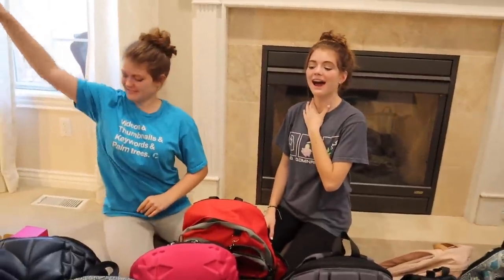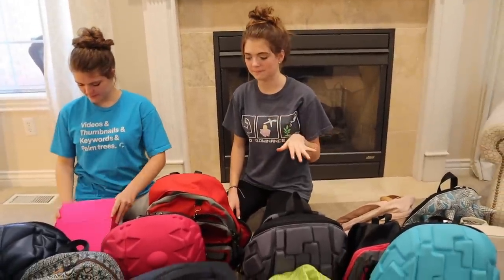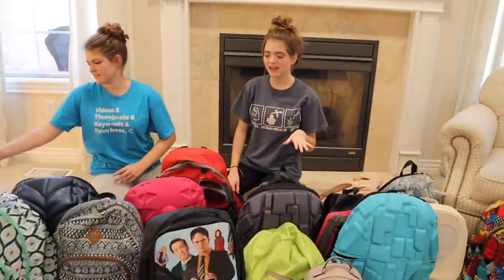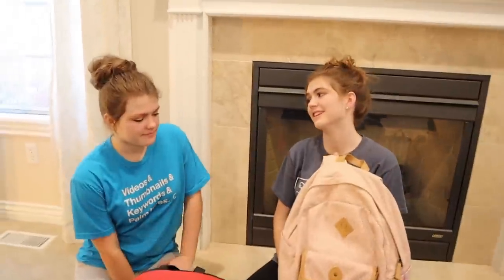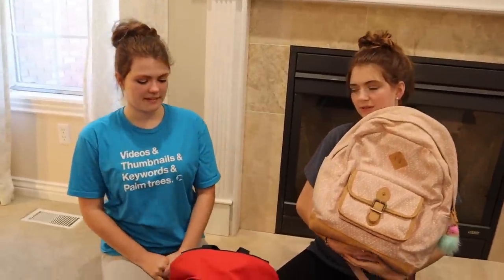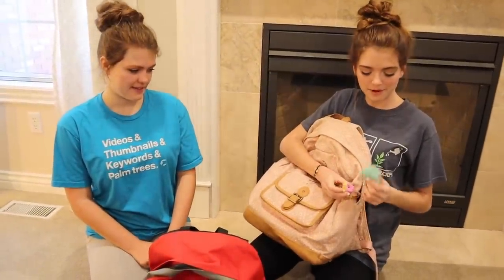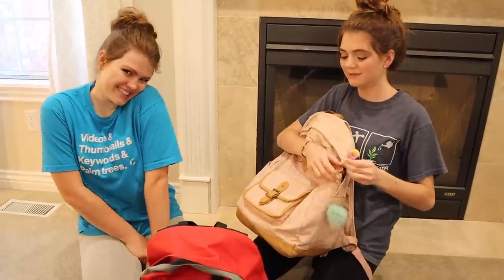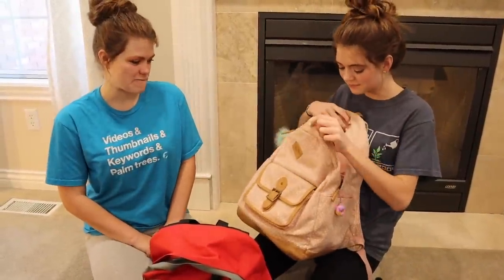Okay, my turn! So, mini backpacks, no go for me, because we all know what happened last time. I think I'm gonna go with this one. Oh, this one's really heavy. This one is one of my old backpacks from I don't even know how many years ago. I used it for school. It has a squishy on it and a pom-pom. Let's open it up. I'm so nervous. I hope it's a good thing this time. Please. First good item.